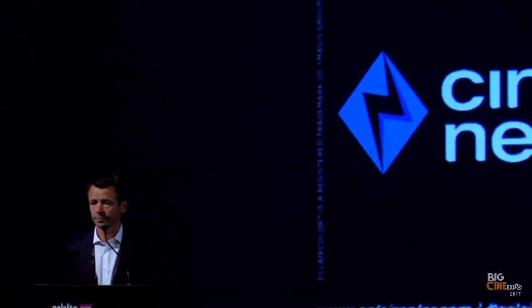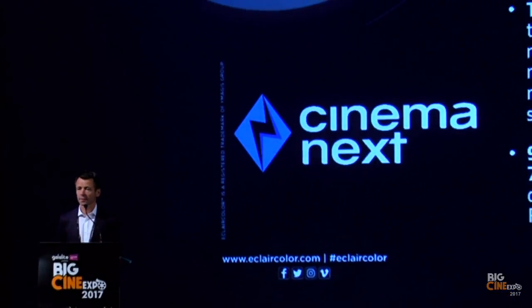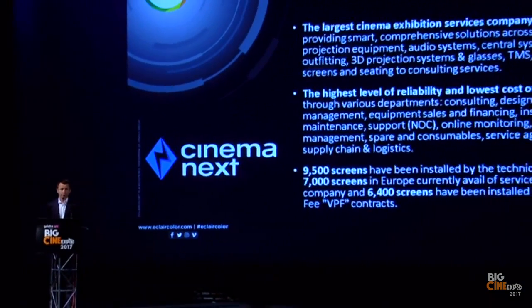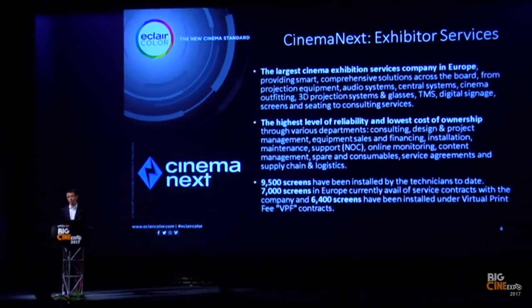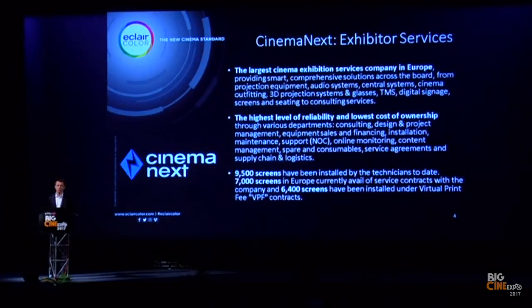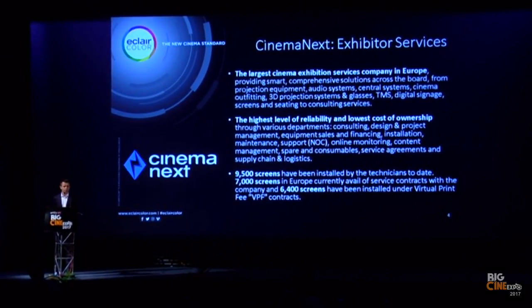On the projection side, we are selling Barco, Christie, NEC, and Sony projectors. We mainly sell Barco, Christie, and Sony, and a little bit of NEC. On the sound side, we are selling and installing Harman, QSC, and a brand called MAG from Ukraine. And then we have all the 3D systems. We have our own TMS that we've developed over the last 5 years, and this is running on 1,500 screens throughout Europe.